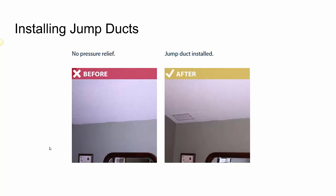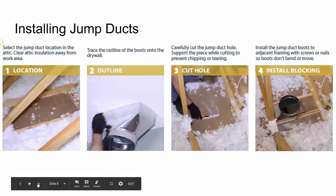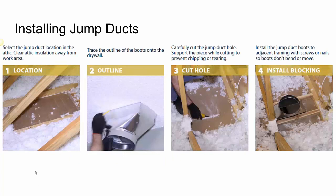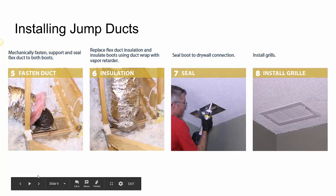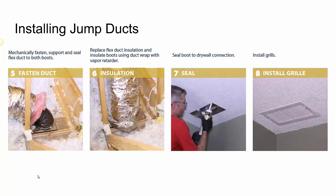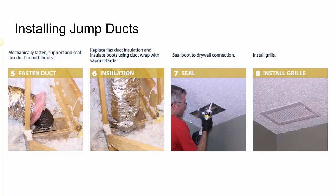So that's one way, the transfer grills. Some clients don't like that, so another good solution is the jumper duct. You put what would look like a register in the ceiling, and you just have to cut it in. Most of you know how to do this kind of work, but you cut it in, install it, and then you connect the flex from the room to the main body of the house. So it essentially does the same thing. You just have to make sure you get it air sealed so you're not creating more air leakage. Do you feel these pictures are pretty instructive? Yep.